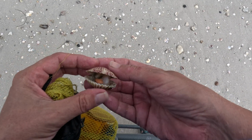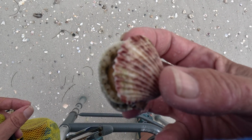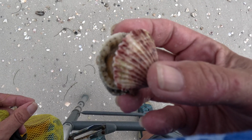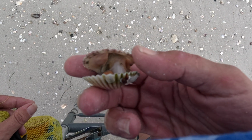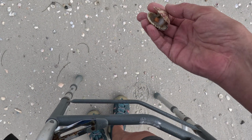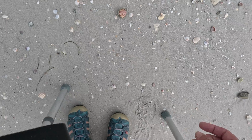Alright, so we have a live calico clam here, a little calico scallop. And you see those little dark dots around the edge? Those are his eyes. And we just saw him snapping open and close. You can see his adductor muscle right there stretched out. And he's about to clamp himself shut again, probably. So we're just gonna set him right back where we found him, over here on the beach, and let him do his little calico scallop stuff.